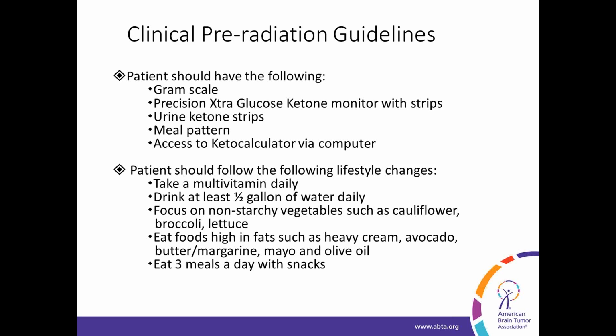I work with a program called Keto Calculator. In order to work with this program, the patient has to work with a registered dietitian. We work together as partners in the diet. The dietitian will set up the calorie requirements and the specific ratio of ketones to fats to glucose and protein together, as far as the palatability of the diet. So I will put that together for my patients.